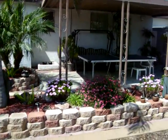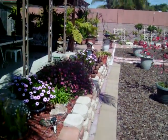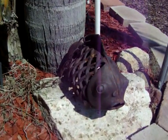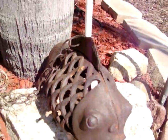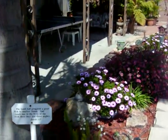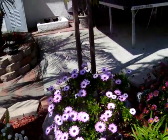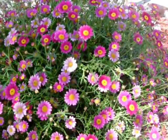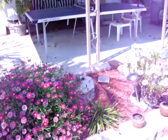So come through here to the little flower bed we have growing by the patio. This I call Jonah. Jonah is in the great fish. There he is, if you can see him in there, swallowed by the great fish. He was in there for 3 days. Some African daisies, beautiful display of African daisies, and here's some other little mini daisy. Just beautiful, gorgeous bouquet. They're just growing this year.